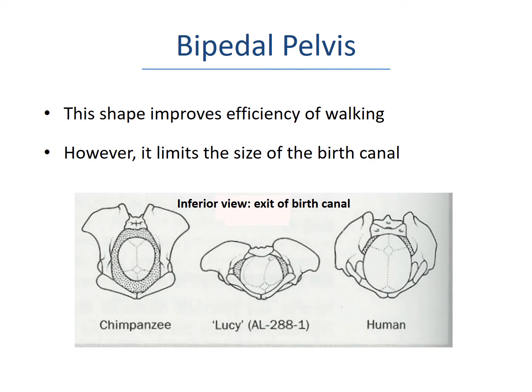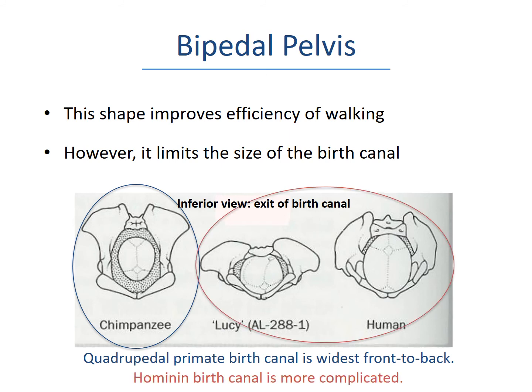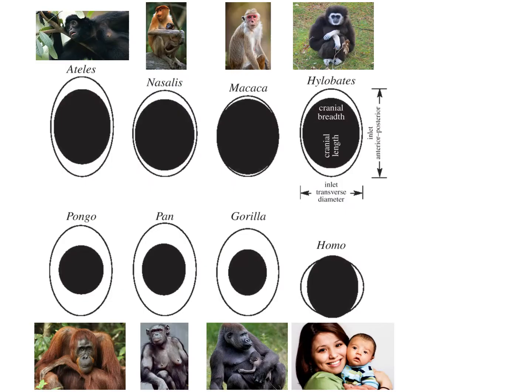So here we have the Lucy birth canal. And then in the middle, I should explain that this is a fetal skull in the drawings. And then in the humans, it's the tightest fit of all. Quadrupedal primate birth canal is widest front to back, but in hominins, the birth canal is more complicated. Here is the fit between maternal bone structure creating the birth canal, and then the filled-in circle is the shape of the baby's head at birth. And what you can see is that in Homo sapiens, it's the tightest fit of any known primate.